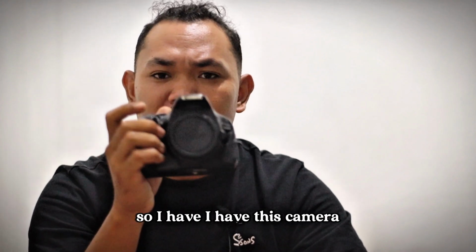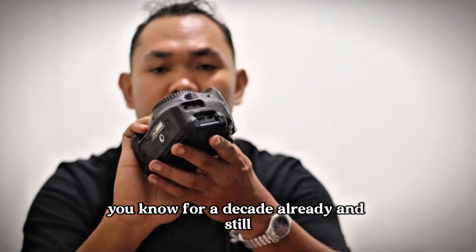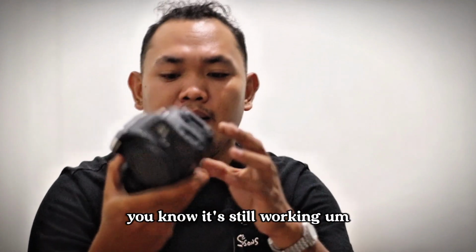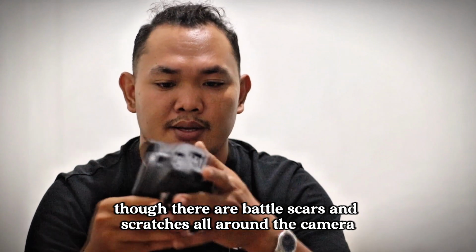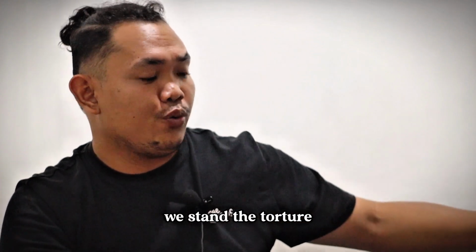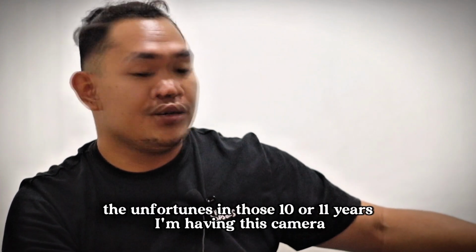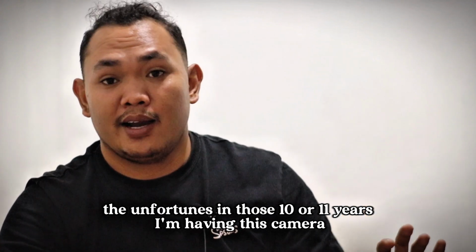So I have had this camera for a decade already, and it's still working. It's still in shape, though there are battle scars and scratches all around the camera. But the thing is that this camera has withstood the torture, the misfortunes, in those 10 or 11 years of having this camera.